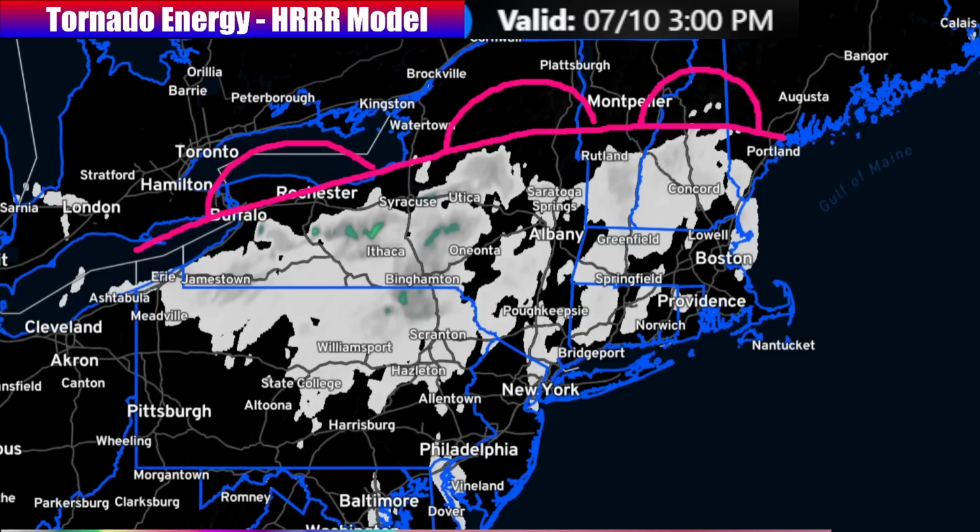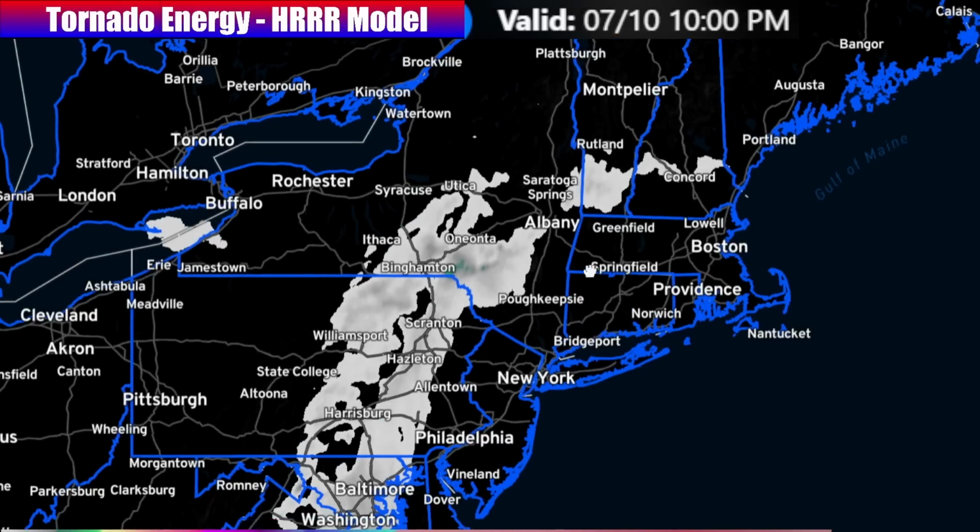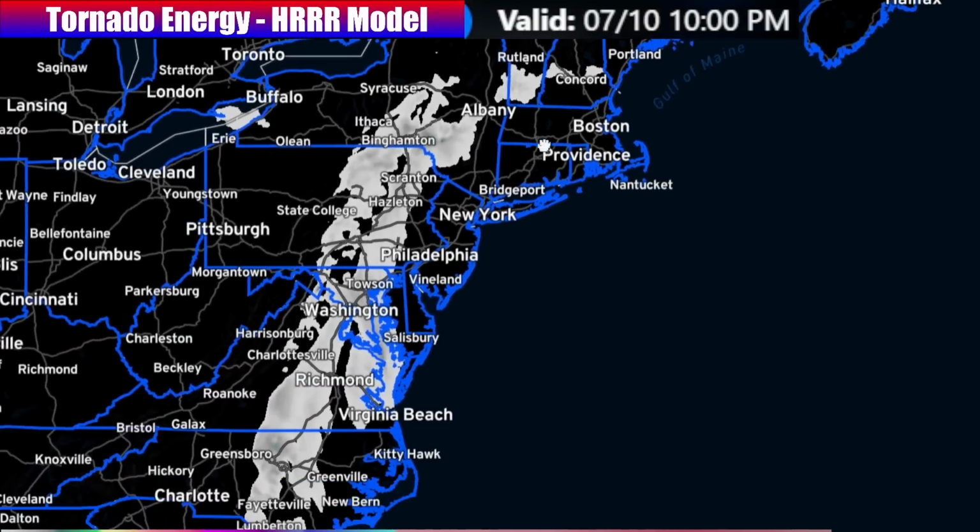But since we've got a warm front lifting north of this, we're going to have some moisture. We're going to have enough instability in the atmosphere to spark off at least some isolated tornadoes through this region. Definitely be prepared for that, as well as that damaging wind threat out of any afternoon and evening storms.